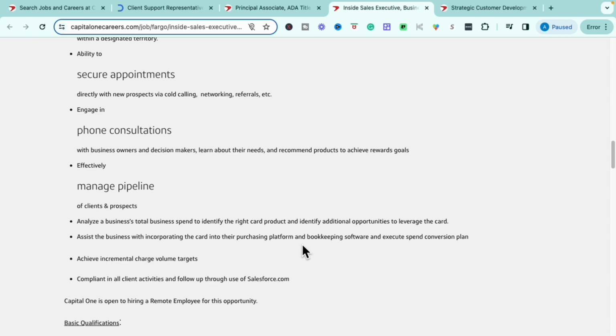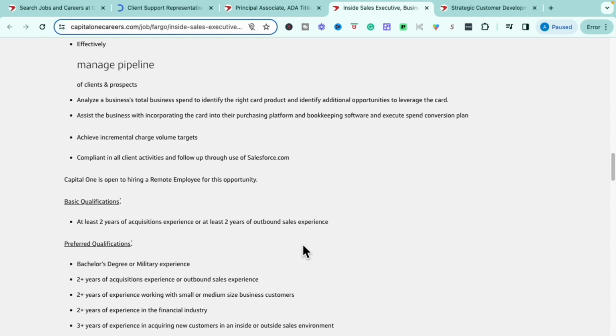You'll also manage pipelines, so sales pipelines for customers, understanding where they are in the pipeline. Are they cold leads? Have they never really done anything with Capital One? Are they just new? Maybe they have one card and you want to sell them something else. Figure out what their needs are and see how Capital One services can assist them. You know, just understanding where they are in the sales pipeline.